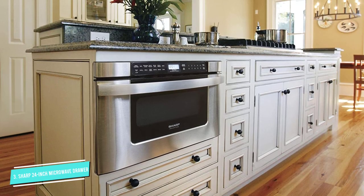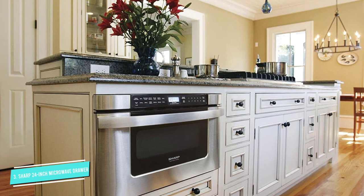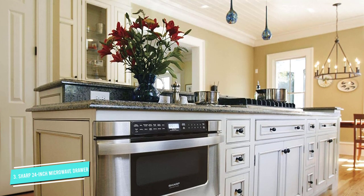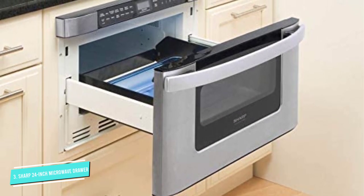Featuring a large 1.2 cubic foot interior, this microwave is tall enough to hold a 20-ounce beverage from your favorite coffee shop and is spacious enough to fit a 4-quart casserole dish. Here's the other cool part, smart features.